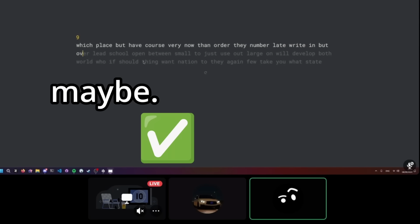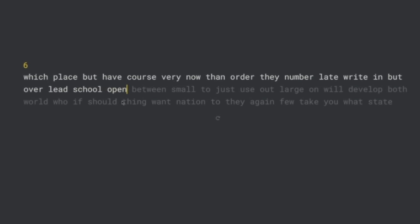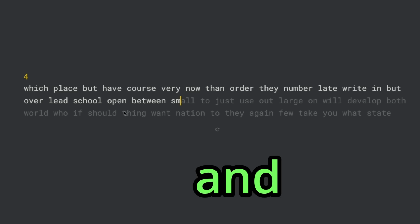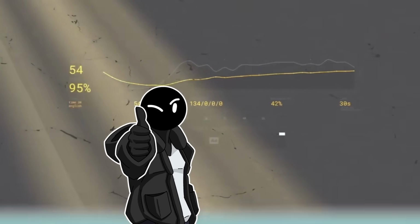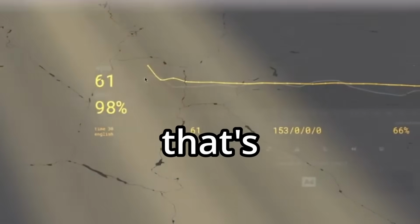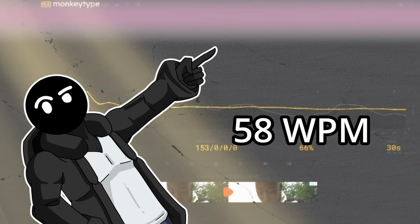Maybe enabling all the shaders should make it better. No, it would not. Wait, let's try it out without shaders and with shaders. Now it should work. Yeah, I should type better. Oh my days, it's so laggy. 61. Okay, that's proof that if you use shaders, you will type faster.